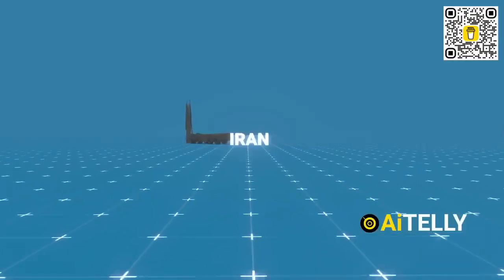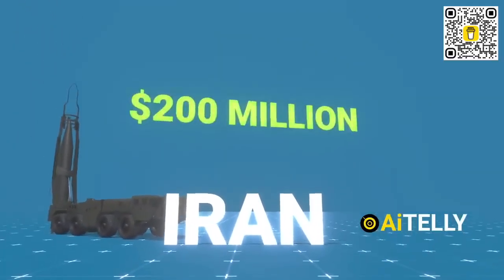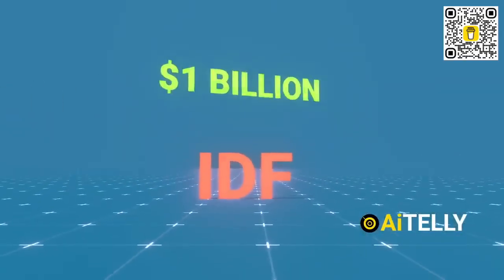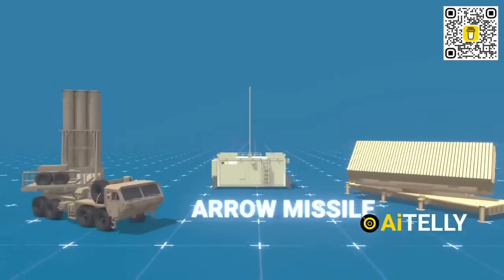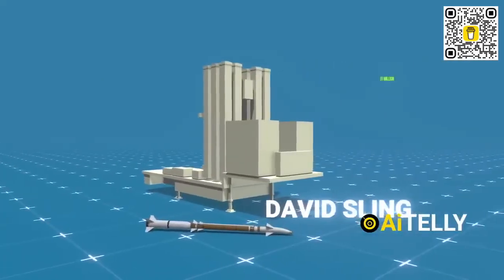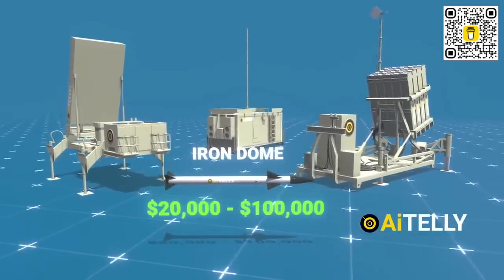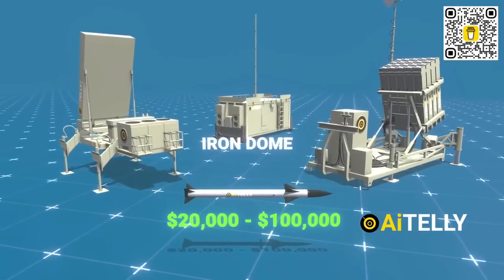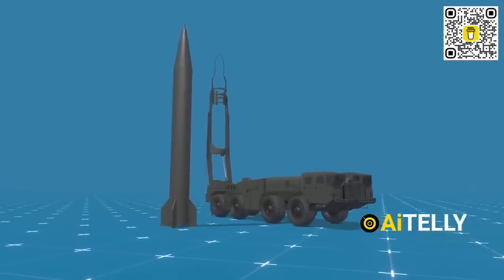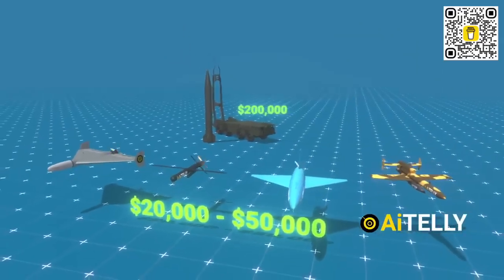Let's look at the financial consequences of a single day of missile strikes. Iran spent more than $200 million on launching ballistic missiles and drones, while Israel's air defense spent $1 billion on its protection. This includes a missile that costs about $2.5 million. The production of a David's Sling missile costs about $1 million, and the cost of an Iron Dome missile ranges from $20,000 to $100,000 depending on the configuration. For comparison, Iranian ballistic missiles cost about $200,000 each, and unmanned aerial vehicles range from $20,000 to $50,000 each.